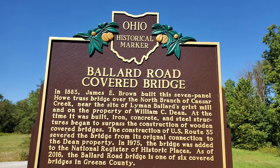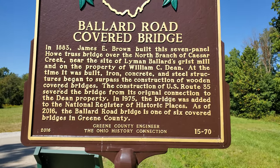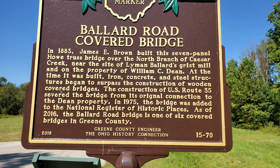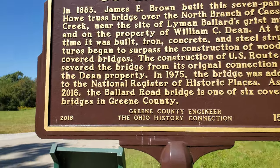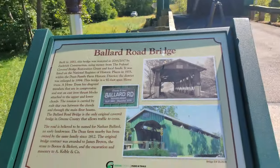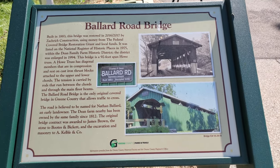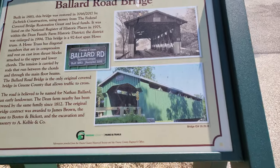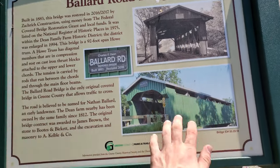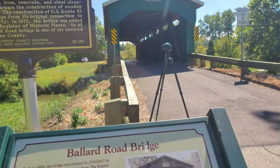So here we go, Ballard Road covered bridge, 1883, and it was built by James E. Brown. Go ahead and pause the video if you like, so you can read all that. Feel free to. And here's another little sign for you. Very cool. It's cool how it shows you the original photo and then the restored, current look to it, I guess.